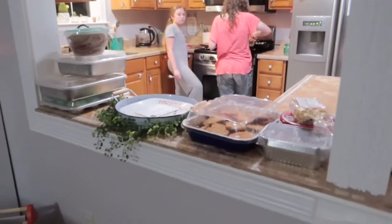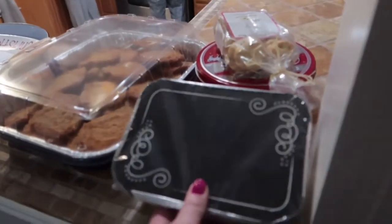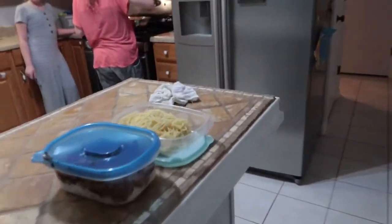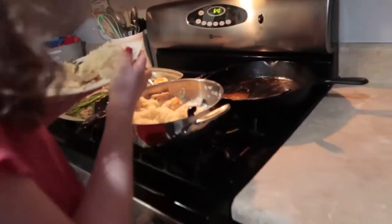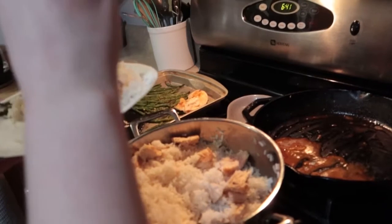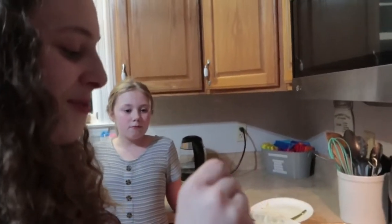Look at all these sweet treats. And I even have these little containers to send people home with them. The girls are eating their chicken and rice with the sauce and the green beans. This is second plate, right? It's so good.